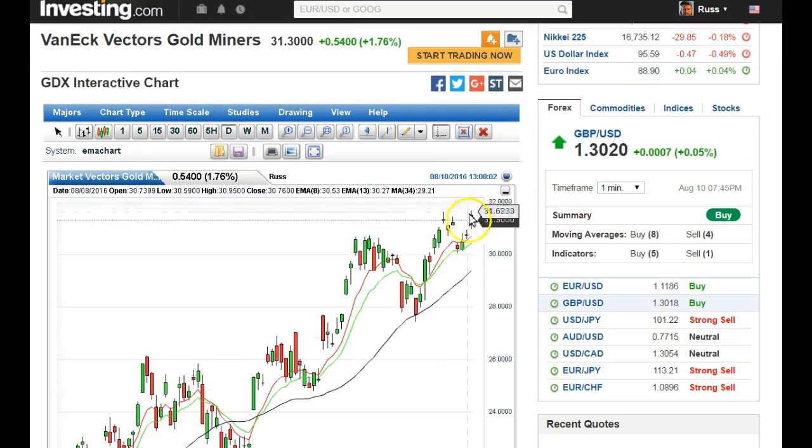GDX, same thing. Gapped up, filled the gap, closed not as well as GDXJ, which has been a common occurrence, but it's right there. I think we matched highs. So ultimately, we're working with a double top right now, so we have to break that by Friday.